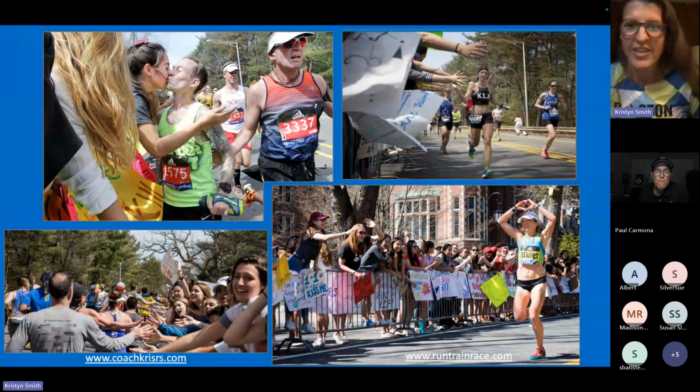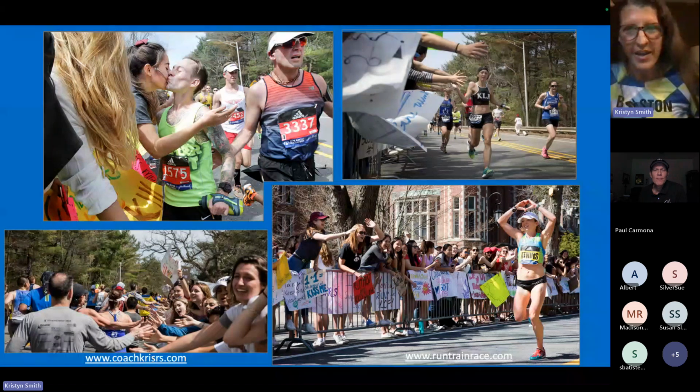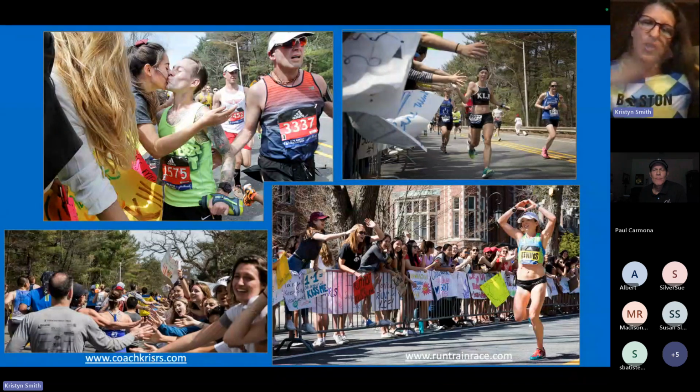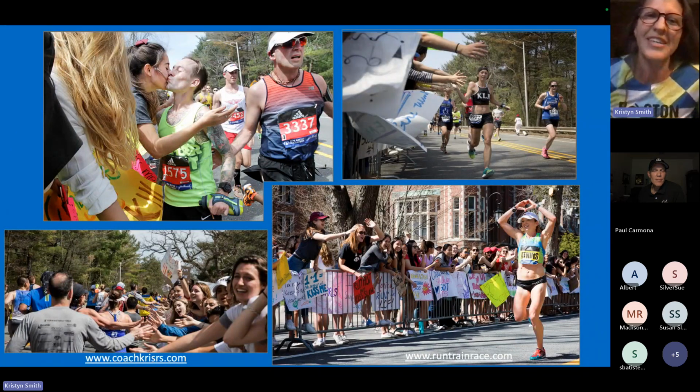Here are some pictures. The pictures really don't even do it justice. You'll experience it when you get there. But in this picture here on the upper right side, you can see that all the cheering and all the kissing and high fives are over to one side, and then the other side is just field and quiet. So if that's something you want to avoid, I've done it differently in various years depending upon how I'm feeling. Sometimes I just shoot right down the middle because I kind of just want to mix. But you have all the options here.